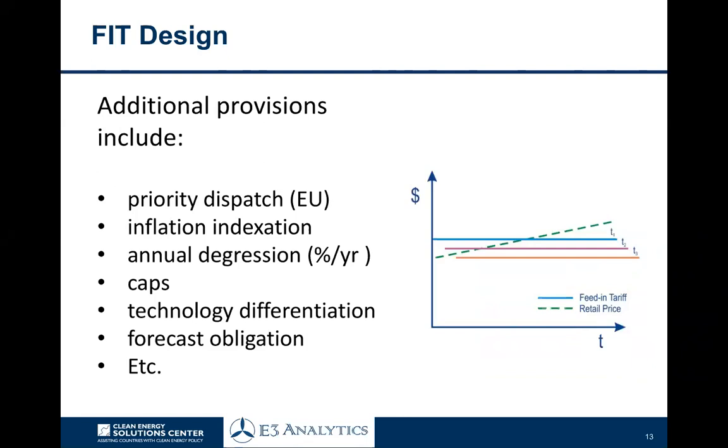Annual degression works in the other direction. It says that projects connected to the grid in future years should receive a lower price because technology is getting cheaper and more efficient. So as you see here in the little chart, degression essentially provides a different tariff for projects connected in subsequent years.